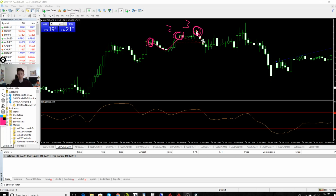And price reversed, it went down, and we closed all of our trades at the same time right in this area, right here. Okay? So we were able to come out with an overall profit, even though the first trade was a small loss, but the second and third trades were much larger gains. And so when we closed all the trades out at the same time, we come out with a realized profit.